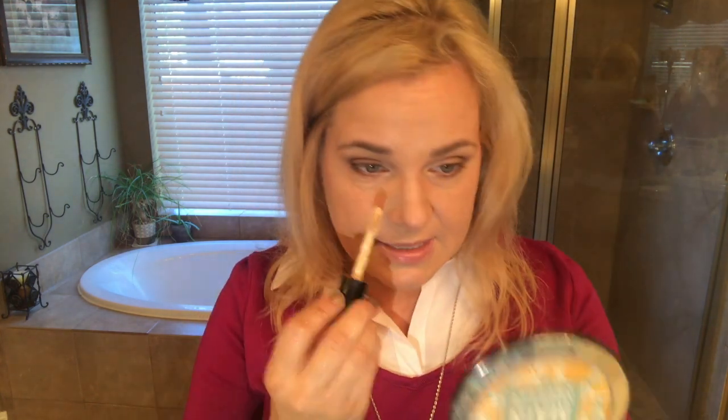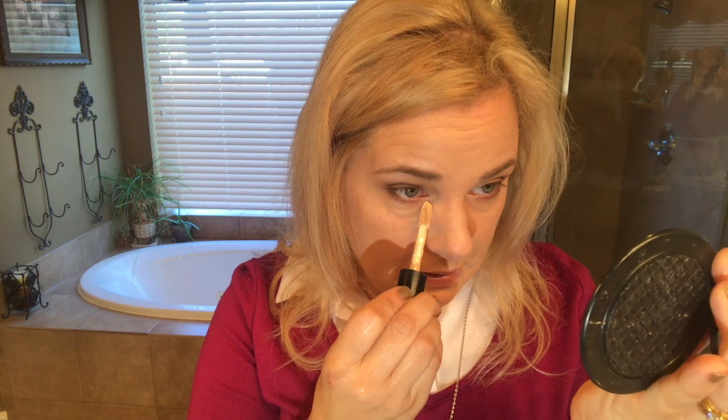My opinion is I use the shade Medium Peach, and I think it is still so light, but it's very brightening. So use it sparingly and have your beauty blender ready so you can kind of dab. So I'm going to do it like so. The cap gets so goopy. I'm gonna first do this with my fingers.